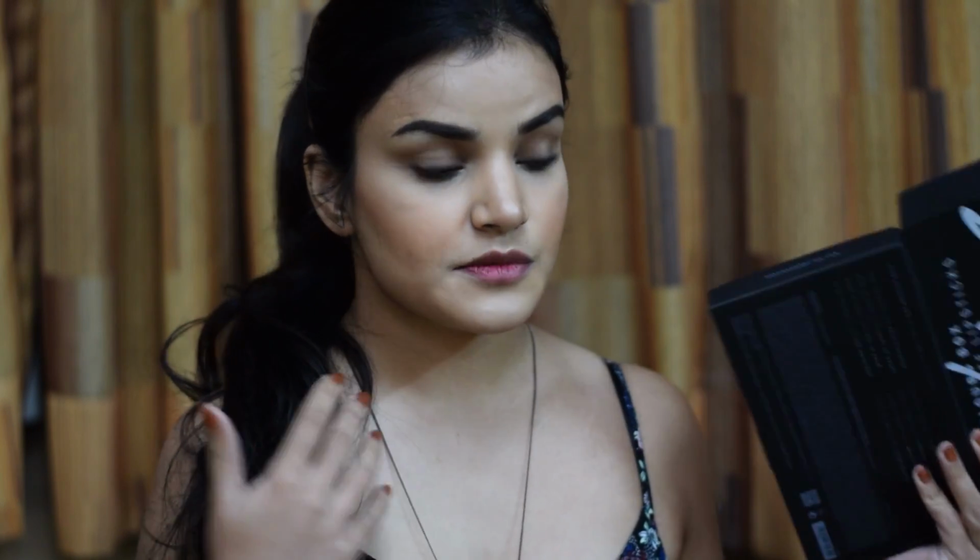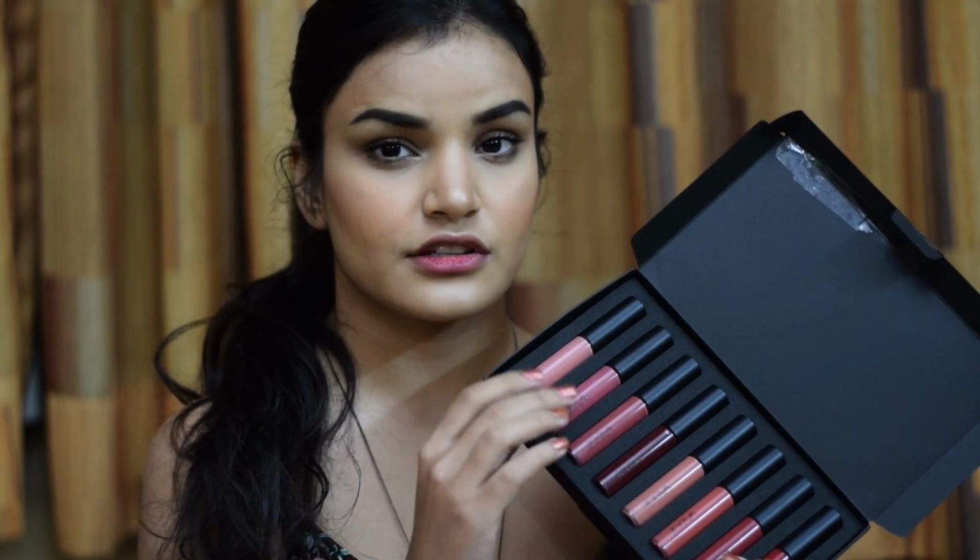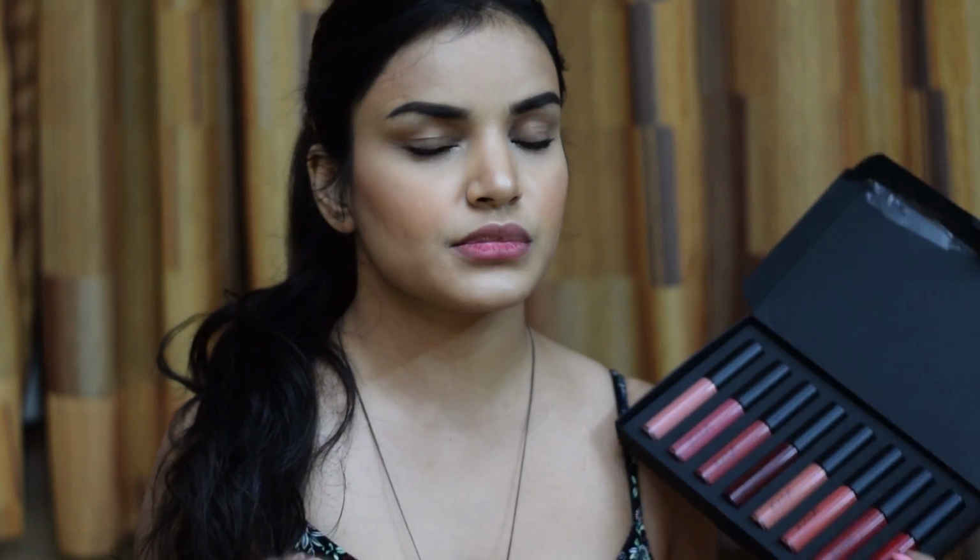So I love Ofra, I love Smashbox, and therefore I instantly fell in love with the texture and the formula of this lipstick. I have worn these out and I can tell you that they do last long on your lips. They do dry out to a complete matte finish, but there's still some tackiness to them, which is not irritating because it's not too much.